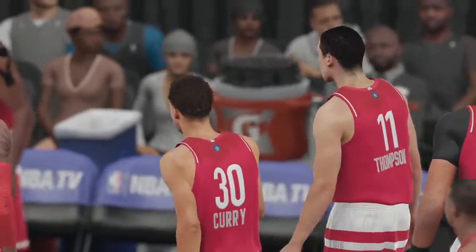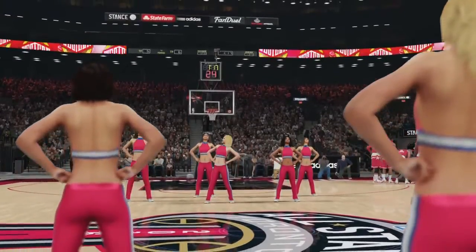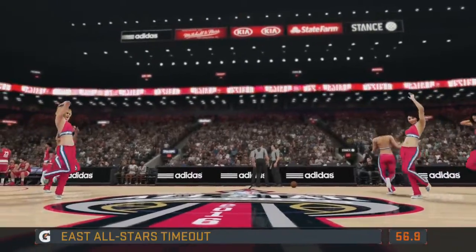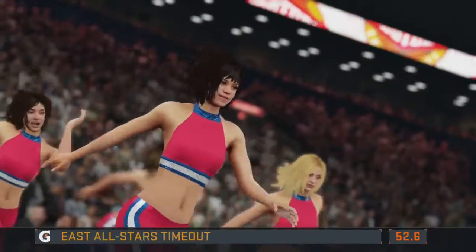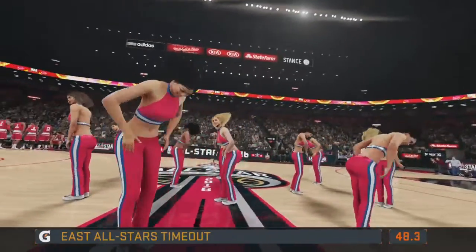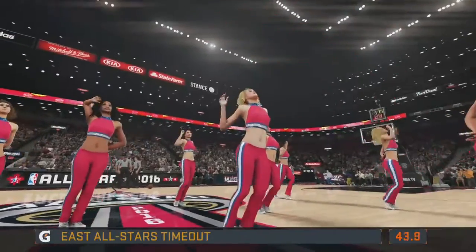And the offense has just operated really smoothly here in the open floor. Yeah, and for them to reduce the lead, they still keep the pace brisk. I mean, that's how they've generated the highest quality shots. And the East All-Stars call time here. They're up by 9. 1:16 left to play in the final quarter.